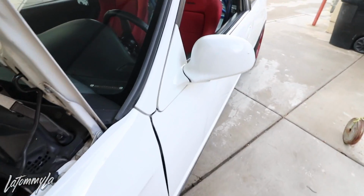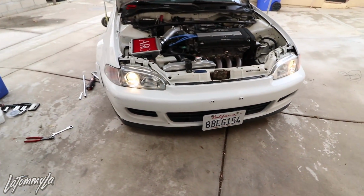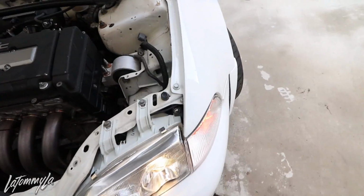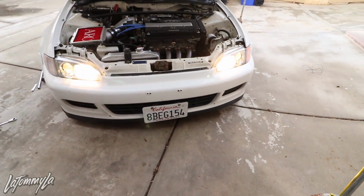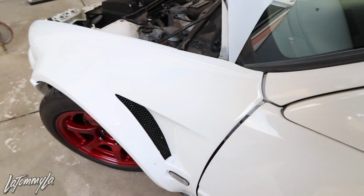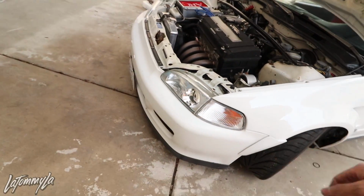Let me turn it on for you guys. This is low beam. Oh, I forgot to plug the corner light back in. Damn it, I gotta redo that. We'll plug it in. And high beam. No, I forgot to plug it in. Looks nice. Alright, now I have to plug that corner light back in, and we should be good. Let me turn it off. Really clean.